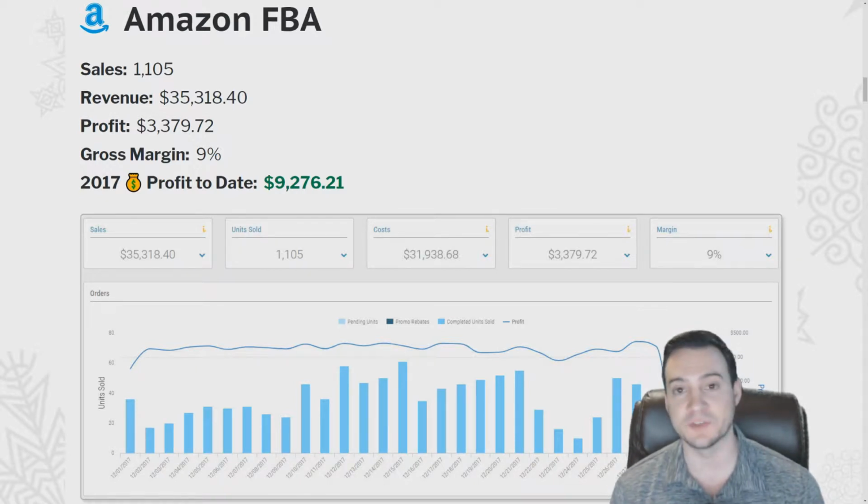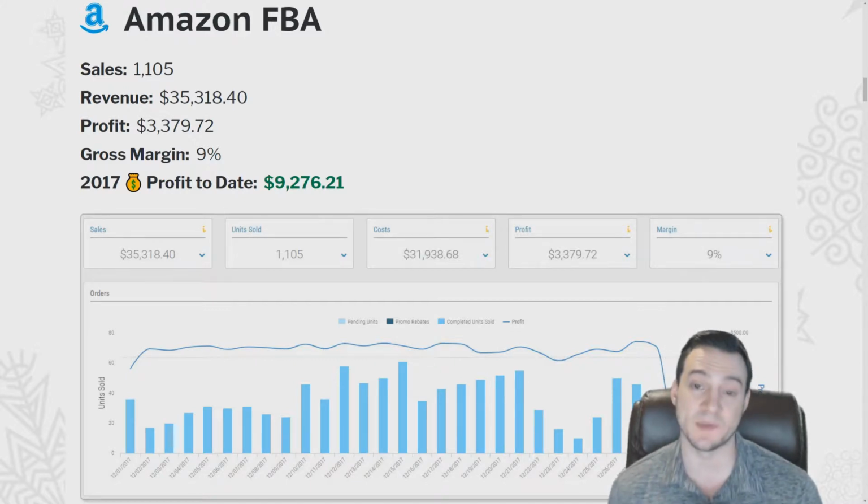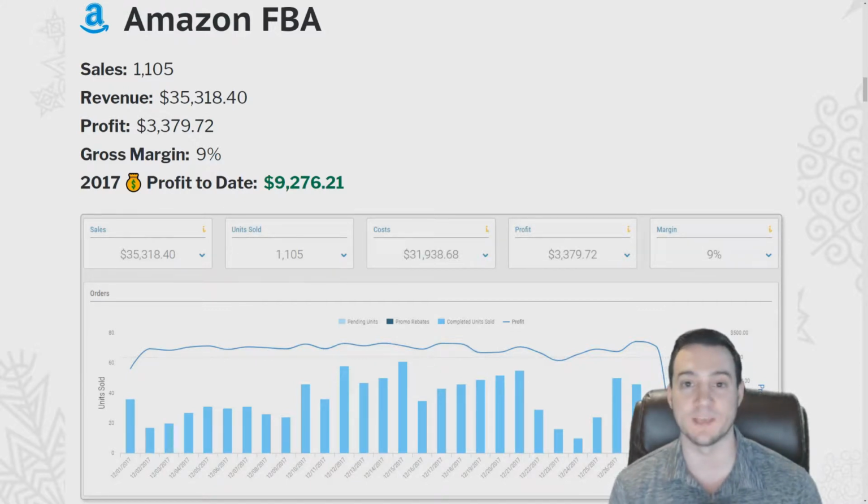So again, when you launch brand new products, there's advertising costs involved. And that's why you really want to pad your profit margins when you launch new products. If you don't have at least a 25% profit margin on the product, selling it at a price point that's competitive, you probably want to skip over that product, because you're going to need to advertise quite a bit initially to get that traction.